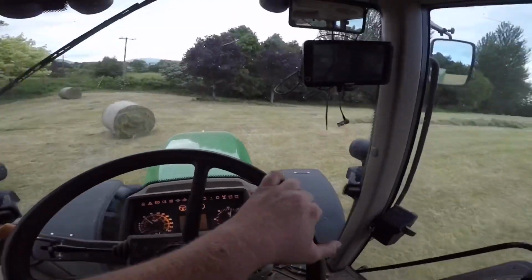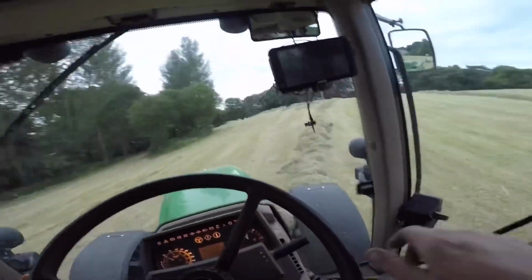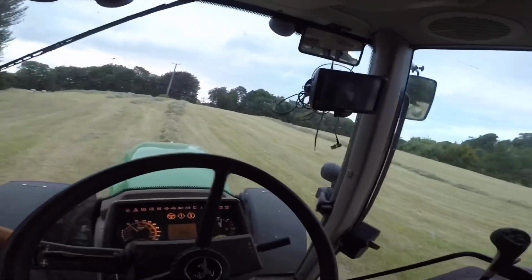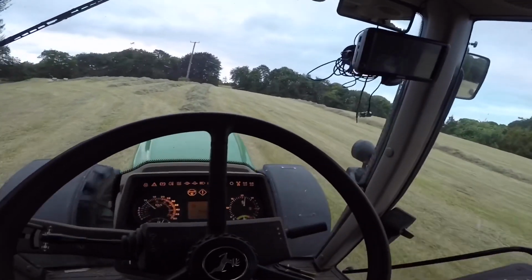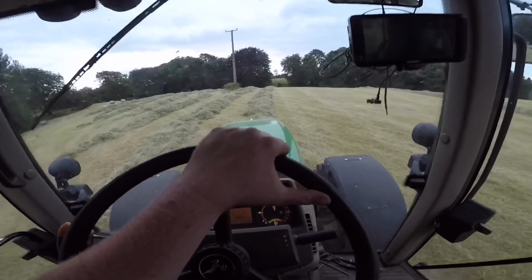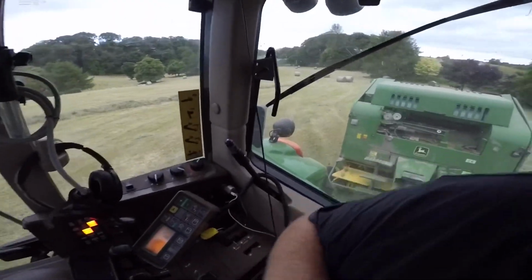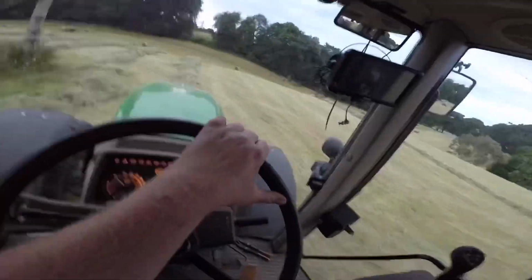Good evening, everyone. It is Monday evening, and as you see in the first part of the video there, the David Brown was rowing up the hay, so I'm now baling it. I've got the 6420S and the John Deere 575 baling today, so going well.